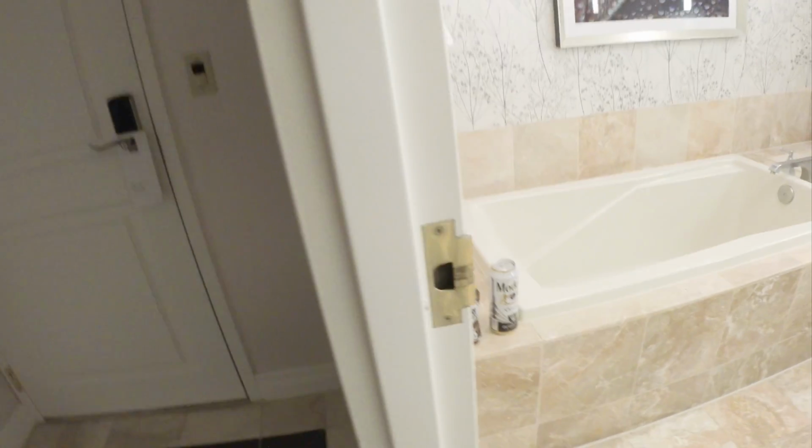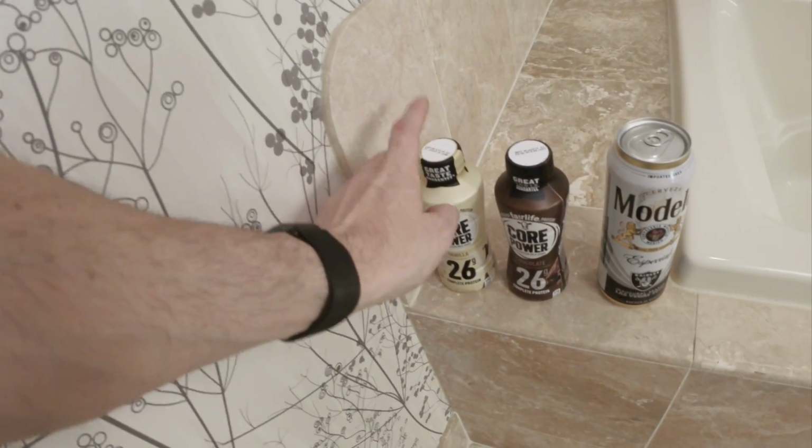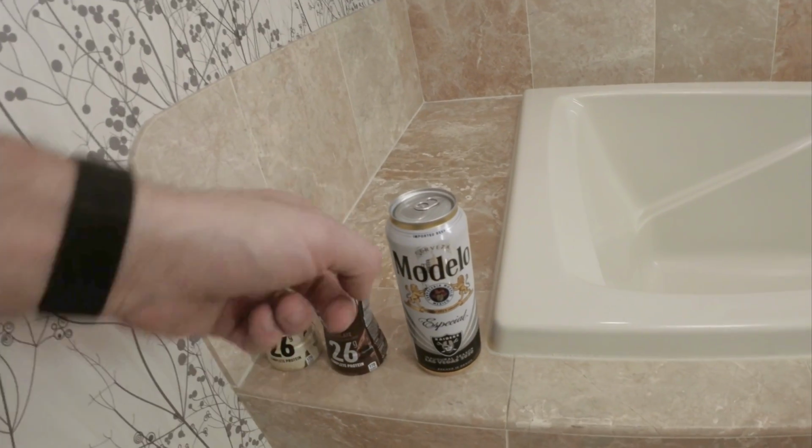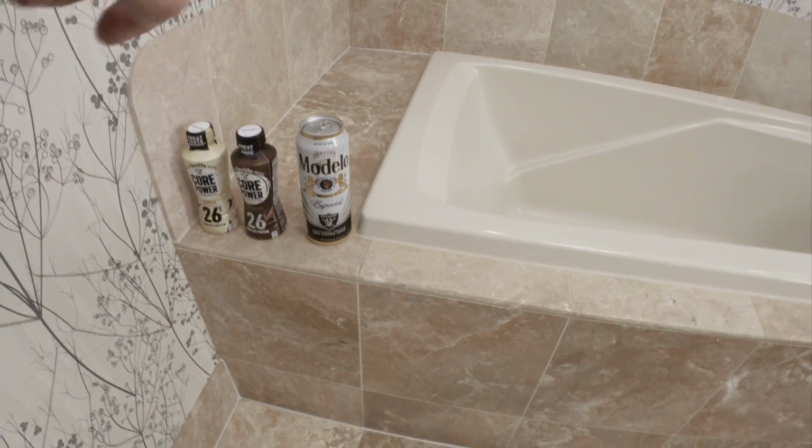Okay, my post-workout ceremony is about to happen. Here's what I got going on. Here's my post-workout meal. I got Core Power, I have a vanilla and a chocolate, I have a yin-yang thing going on, and then here's my dessert. Nothing like rewarding your workout than having a Modelo, a tall can by the way, right after it.